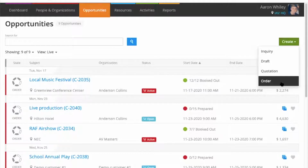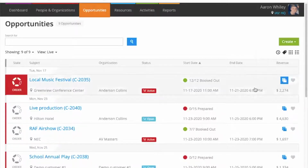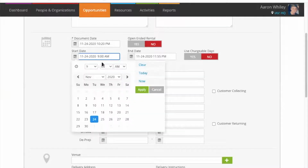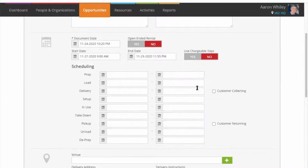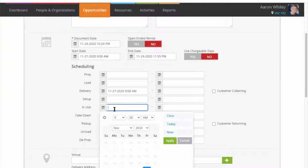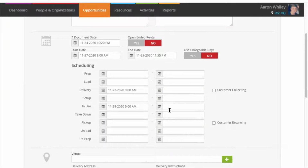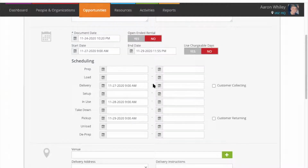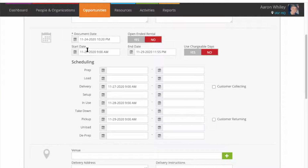But for today, I'm just going to jump in at the order stage to say, this is a confirmed booking that I'm looking to create. And what I want to focus on here is the availability date. So if I just give you a quick example of how I could construct a job. Let's just say that this is going to be a weekend job where everything is being delivered on the Friday. The actual equipment is in use on the Saturday, so it's a 1-day rental. And then everything is being picked up on the Sunday. So in this particular example, we would want to ensure that the start date and the end date of the rental incorporate all 3 of those days. The reason why that is, is because the start date and the end date determine the availability of all of your products on the job.